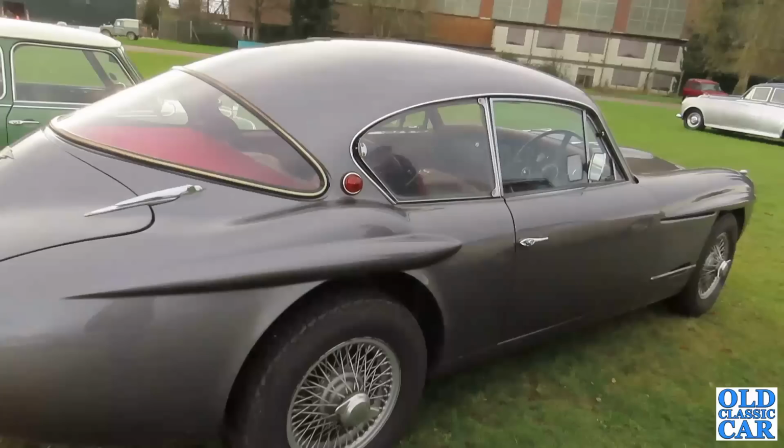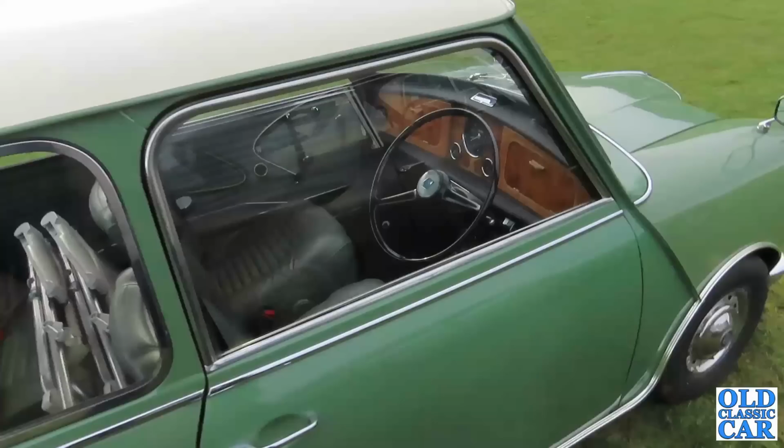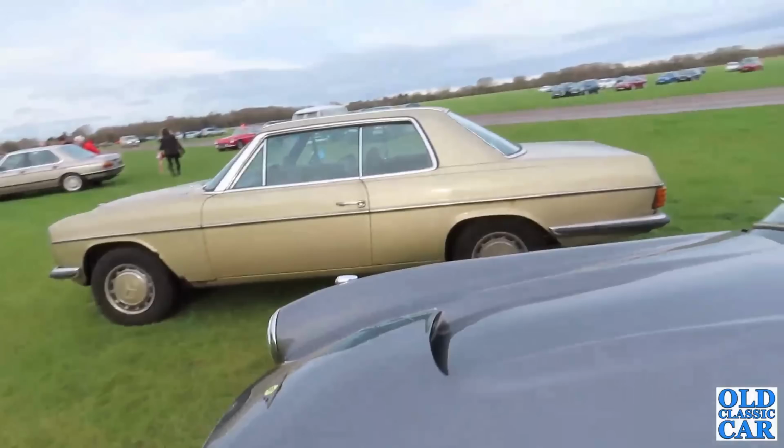Alongside that, one of the BMC-based Riley Elfs. This is a later car with the wind-up windows. The early ones had the slidey windows of the Mark 1 and the Mark 2 Minis. Got a Mercedes coupe here.